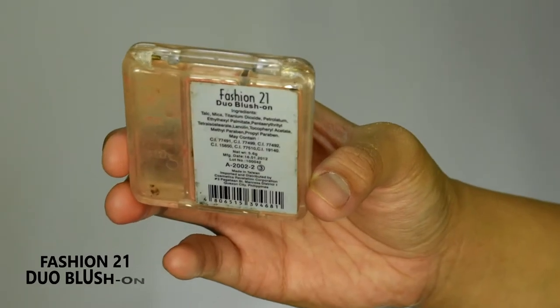So for my powder blush, I'm using this Fashion 21 Duo Blush On. Sobrang luma na nito pero naisip ko ulit gamitin kasi ang ganda ng pagka-peach ng color niya and the shimmers are so tiny. Kaya perfect siya as highlighter and blush in one.